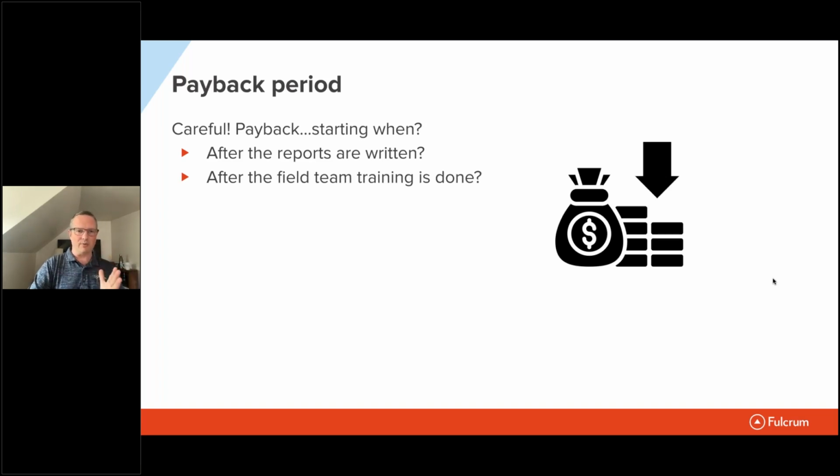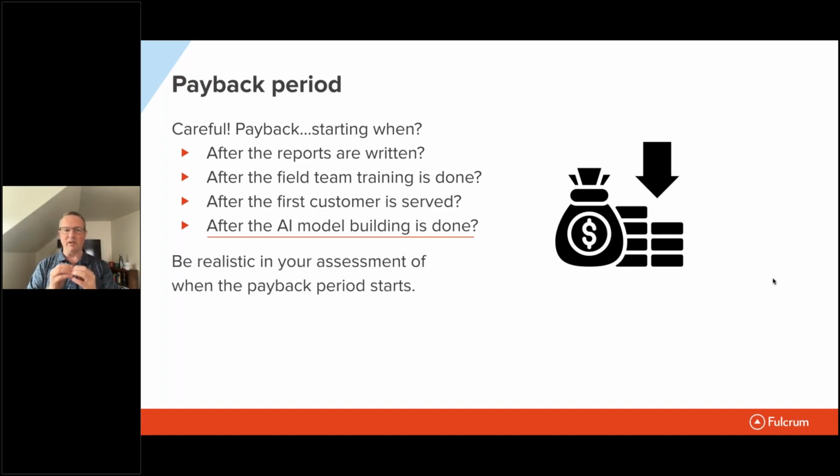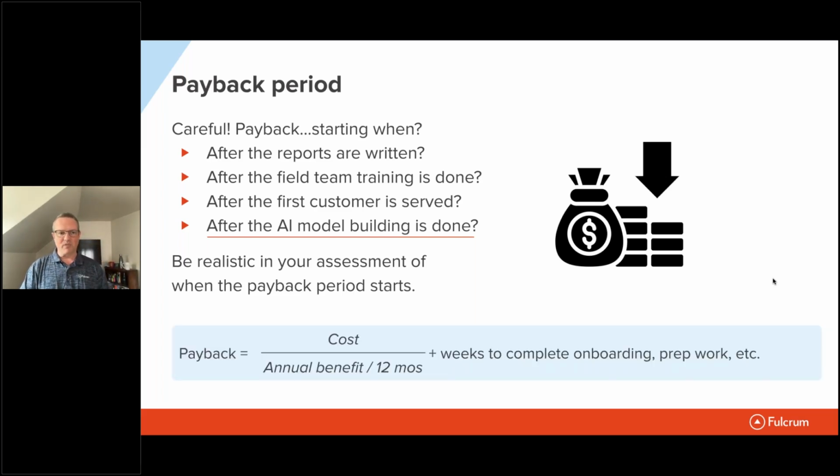So where is your starting point? Is your starting point after the training is done for your field team, if that's important? Is it after you've served your first customer? And then finally, is it after the AI model building is done? And that's really the kicker here, right? The closer we can bring all of the benefit of AI to today, then the earlier we start that payback period, which means the more easily we're able to justify making this kind of an effort. So we need to be very realistic in our assessment of when that payback period starts. But when we are realistic in that assessment and we can push it as close to today as possible, that is a massive benefit for our companies.